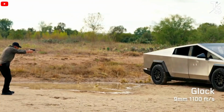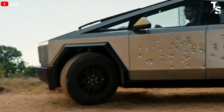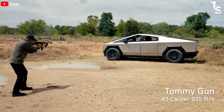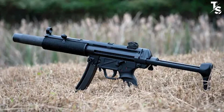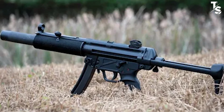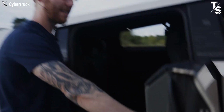test. The Cybertruck withstood bullets from Tommy guns, causing dents in the electric pickup, but the bullets did not penetrate. Tesla even released more behind-the-scenes footage of the bulletproof test on the Cybertruck. The video, posted on the official Cybertruck account on X, revealed the use of 4 types of guns tested on the electric model. Apart from the Tommy gun, the Cybertruck had to face off with a Glock, MP5 SD, and another shotgun. Tesla engineers were surprised when they opened the door of the Cybertruck and found no damage inside.